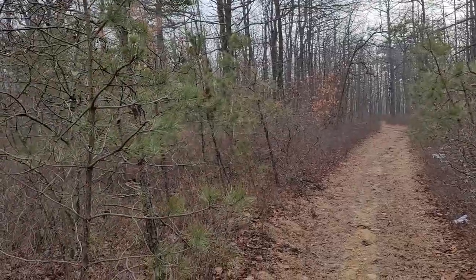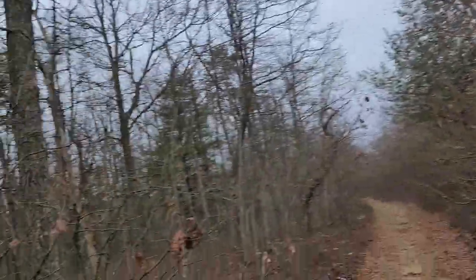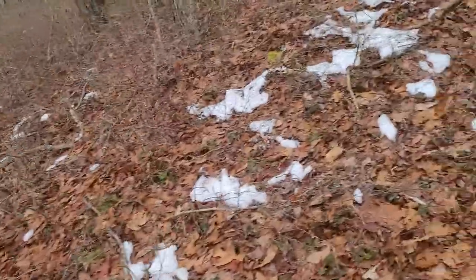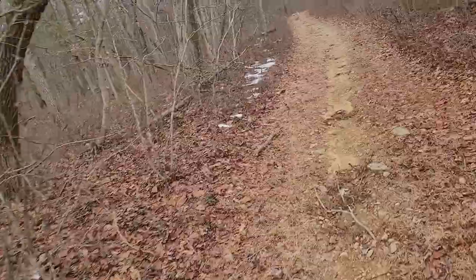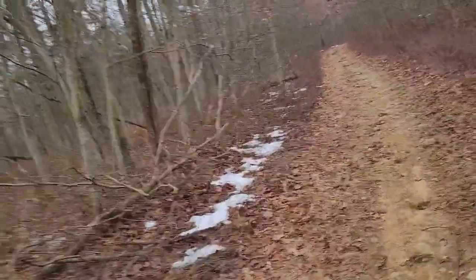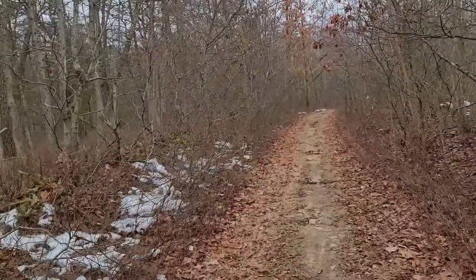So I have reached the very top of this ridge here. As you can see, the trees are a lot shorter. We got a bit more snow on the ground. Not as much ice. But yeah, I'm about halfway now. I would have been well over halfway if it wasn't for that little turnaround there. But should be pretty easy going from here. I see a mountain bike track, so can't be too hard, right?